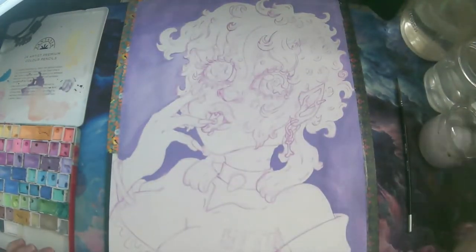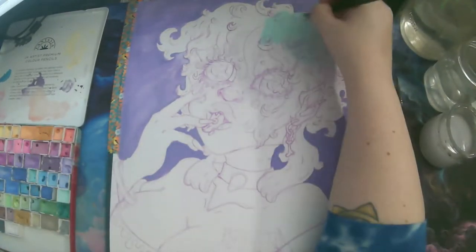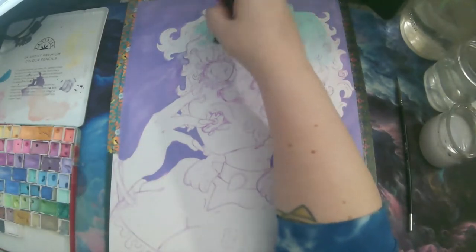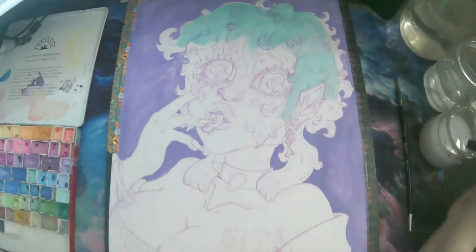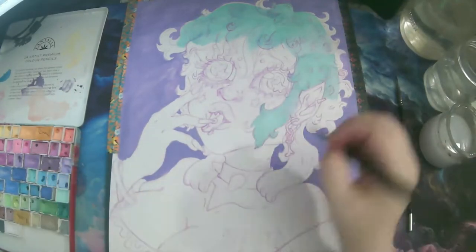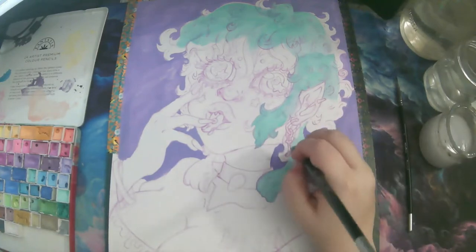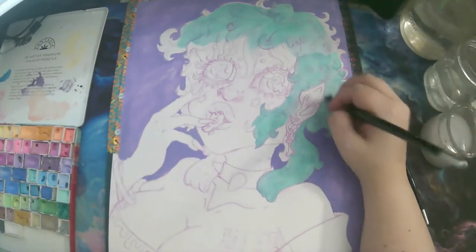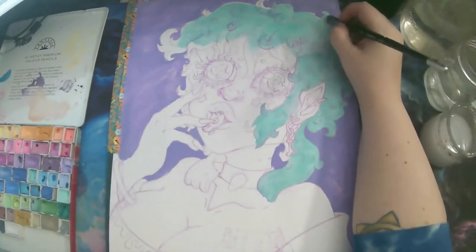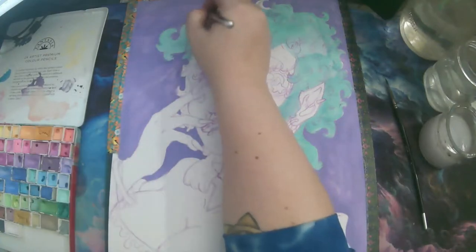Okay, dolls, so a little bit about this painting. This painting is called Bite Me Bae. It is basically a vampire girl. I have been inspired a lot by green-haired characters, and this was kind of my attempt at a hairstyle that I was trying to do for myself. And I don't know why, but this is just how inspiration comes to me sometimes.